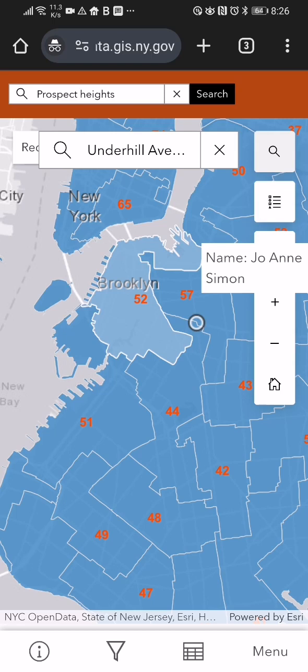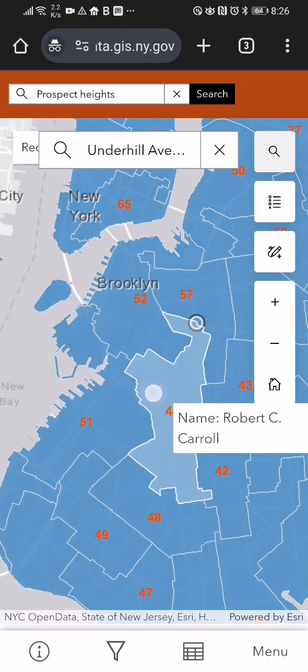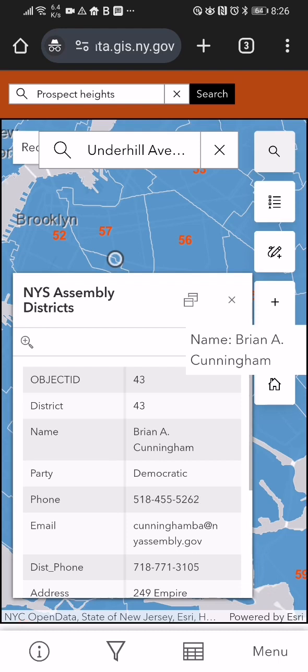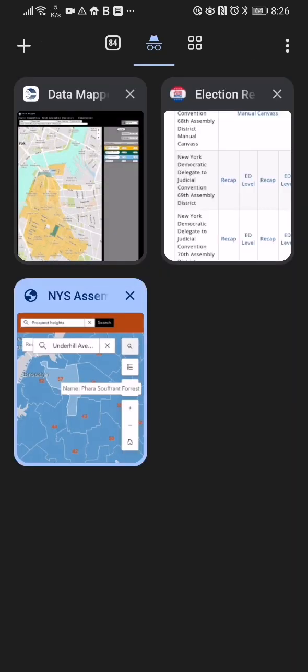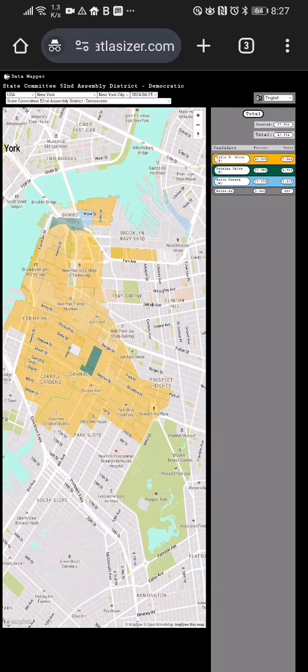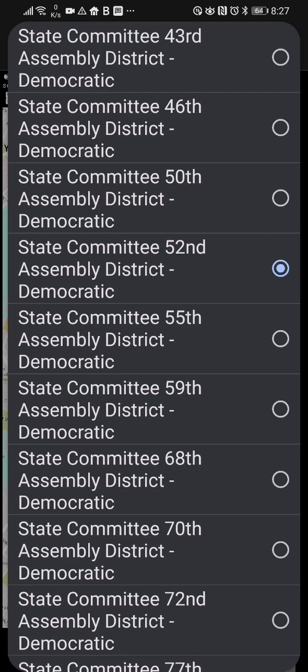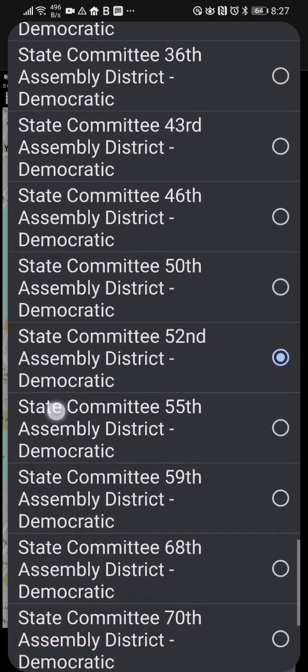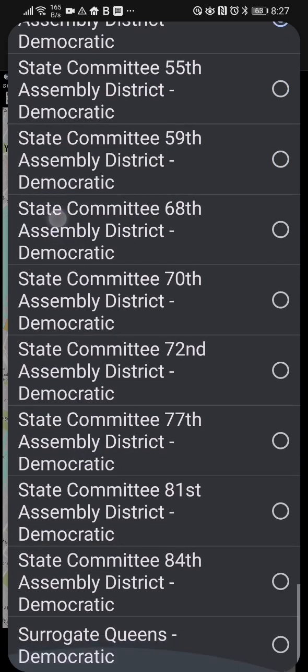Okay, so let's look at 57 and let's look at 52. I think we may already be doing that. And 44 and maybe even 43. Who is 43? Brian. This is just crazy. 57. So let's look here. Was there an election in all these places? And the answer is no. Look at this. 56, there was no election. That means that these state committee positions are just being filled by whoever applies. That's what's happening.